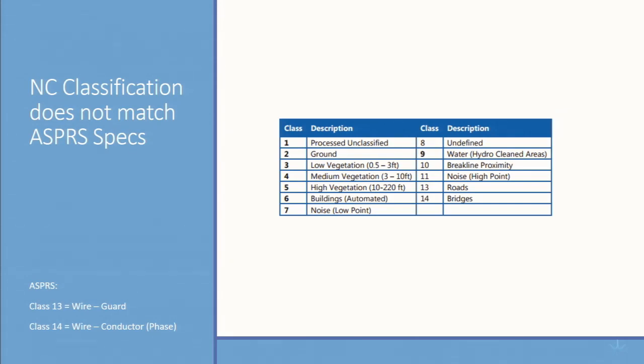So a very common question, or complaint, not a complaint really, it was a question in panic phone calls is, why is there a hole where the road should be? It's because they're looking at the ground and they don't have class 13 and 14 turned on, because I think that's wire, whatever it is. So remember, class 13 is roads, class 14 is bridges, but it will show up in your software as wire guard and wire conductor.